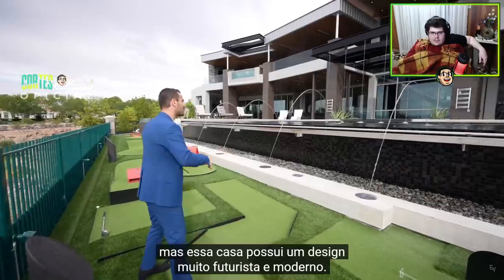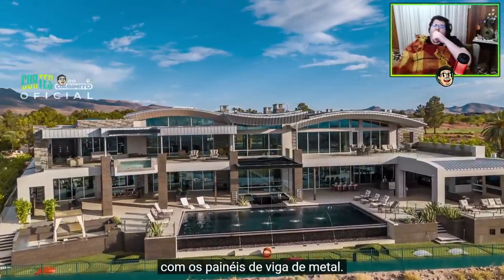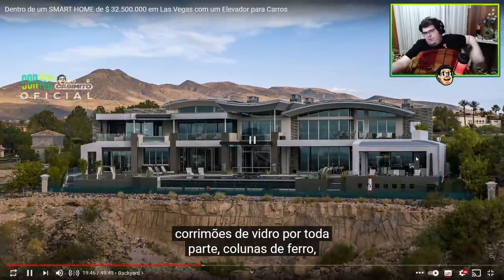I mentioned it earlier, the house has a very futuristic modern design. I love these curved roof lines with the standing seam metal paneling. We can see the wood paneling underneath all these overhangs, glass railing throughout.